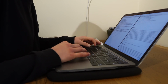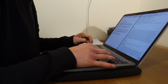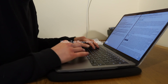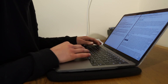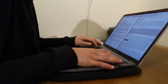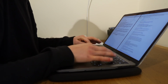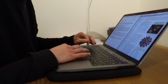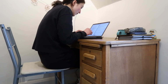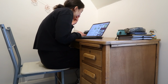I then moved on to my computer after being attacked by Milka, yes, to read a very recent paper about the outbreaks of SARS and MERS, just to see what we knew about those and what we could maybe learn from those outbreaks. And I mean, if you would be interested in watching a video where I talk about anything to do with biology and even more specifically about the biology of viruses, then definitely like this video. I am planning and have been planning to do something like this.